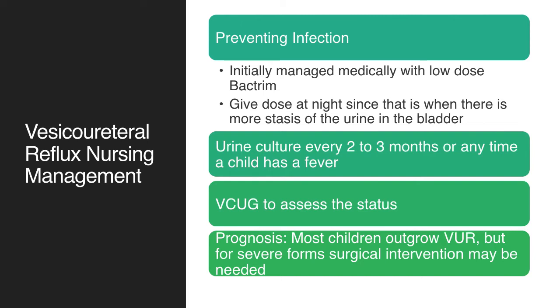And we give the dose at night, since that's when there is more stasis of the urine in the bladder. So if you think about if you have a child who has been potty trained, they aren't waking up during the night to go to the bathroom. During the day, they're going throughout the day, but at night, that urine kind of sits in the bladder. So that's why we want to give it at night, because then that Bactrim is in the urine that's sitting in the bladder during the night and preventing infection.